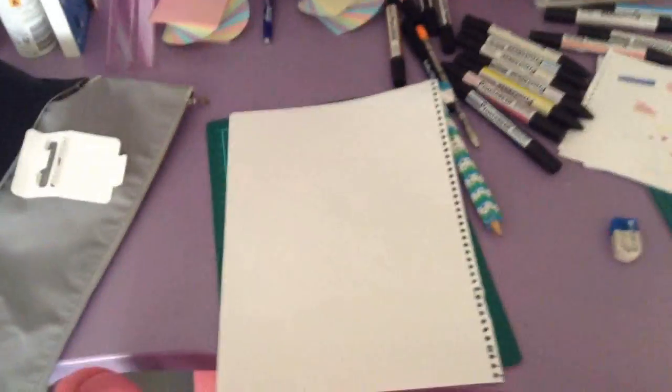This is the area where I draw and make scripts and stuff. I just sit down in this office chair I have, and this is pretty new.